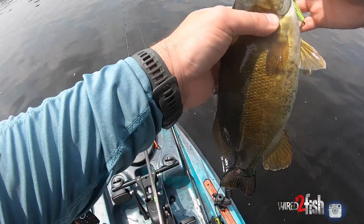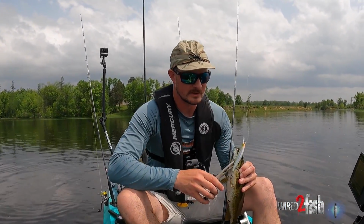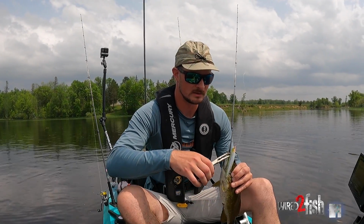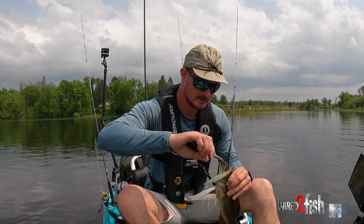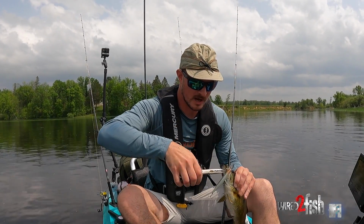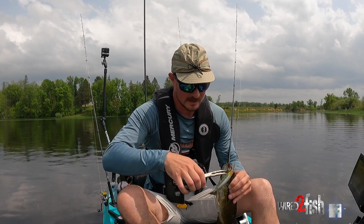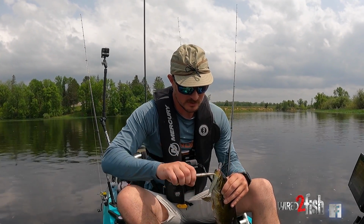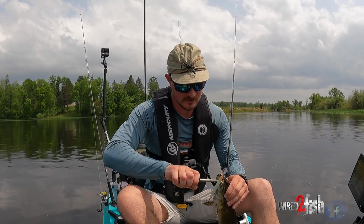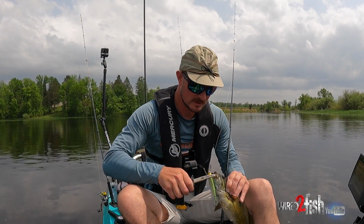Proof's in the pudding. Look out on your graph, and the flat was starting to come out, rounding out on this bend here. So I backed up a little bit and was looking at my graph. Lo and behold, there's the drop out a little bit farther than it was before. First cast out along that drop. Fish use those channels, these corridors to feed, and that is where you need to concentrate your effort.